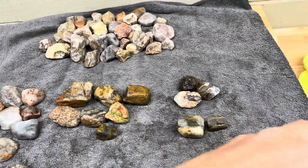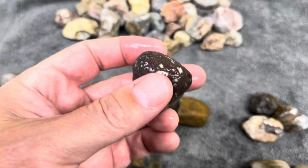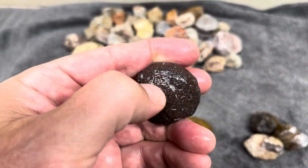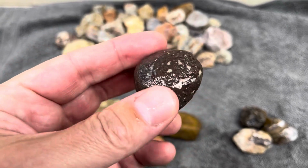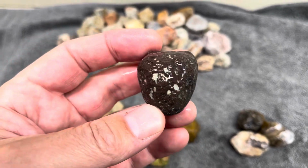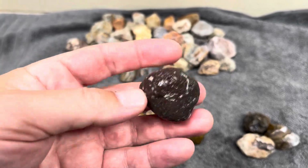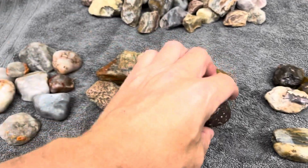This one's dry. One little, probably amygdaloidal rhyolite, I'm guessing. Could be basalt, probably rhyolite though with that reddish color. But a decent one, it's got a lot of white pockets in it. If I would cut it open, it'd probably have some of those inside, so that's a cool little find.